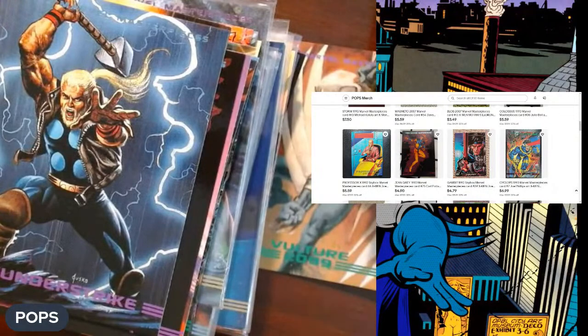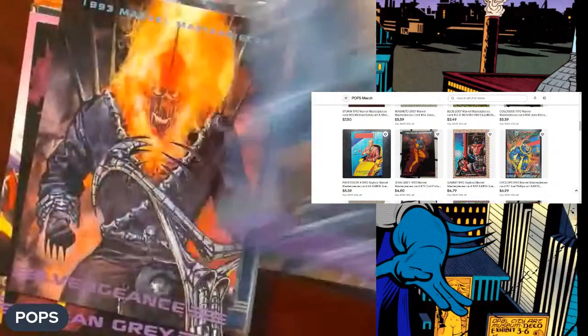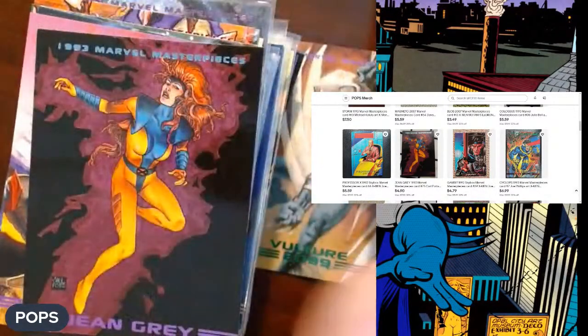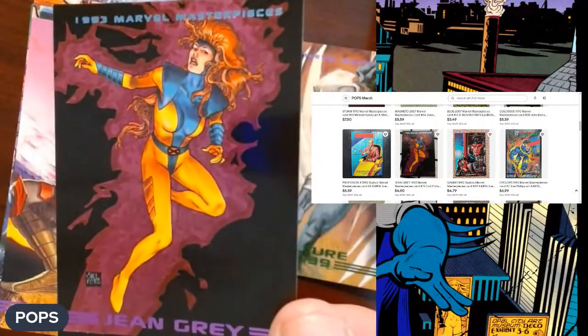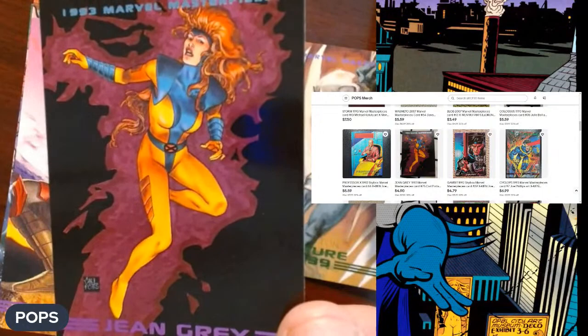So tons of beautiful cards, and you can go to different sites that have the full list. There's another Jean card for you. See, they're pretty. They're nice. My picture doesn't do it justice. I've got to do another picture.